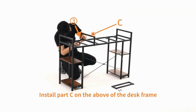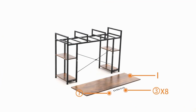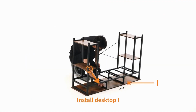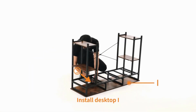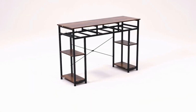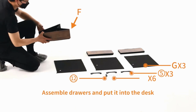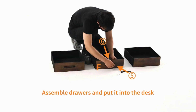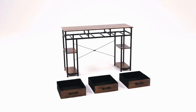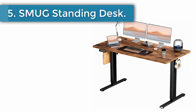The desk comes with detailed instructions. All parts are clearly labeled. What you need to do is follow the instructions step by step. If your ODK desk arrives damaged, missing parts or scratched, please feel free to contact us. Our professional customer support team will help you solve the problem within 24 hours. Number 5. SMUG Standing Desk.